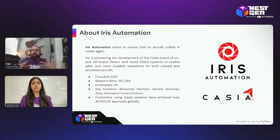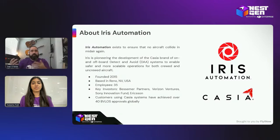The other bias that I want to call out, well, I'm the sales guy, right? It's my job to sell this product, and I've been at Iris for about 3 years now. That being said, I don't want this to be a sales presentation. I'm going to work really hard not to make this a sales presentation. I'm going to be talking about different types of detect and avoid technology, how it's relevant to BVLOS operations, the pros and cons of this, and none of this is supposed to be a victory lap for Iris Automation.